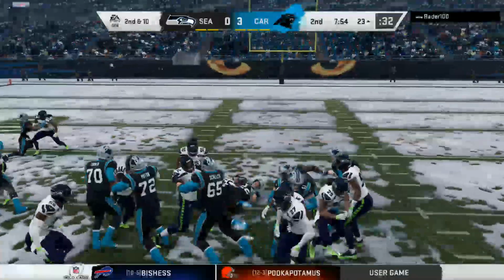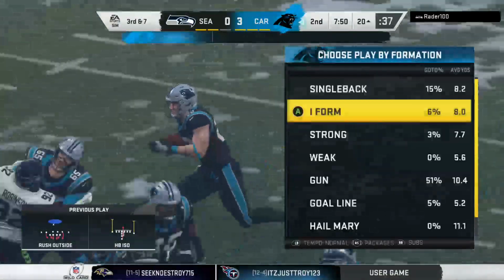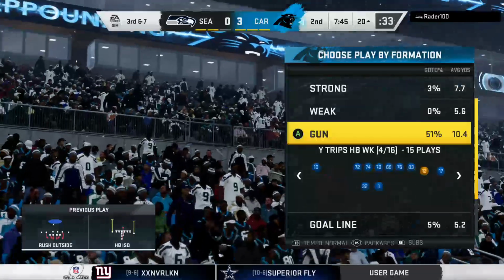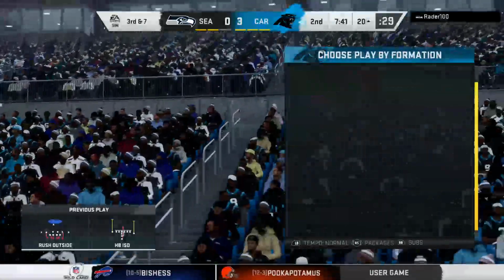McCaffrey. And able to get about three as he's taken down right at the 20. And that's one of the reasons you like to blitz even on rundowns. It confuses the blocking assignments. It doesn't allow those offensive linemen to get up to the second level.